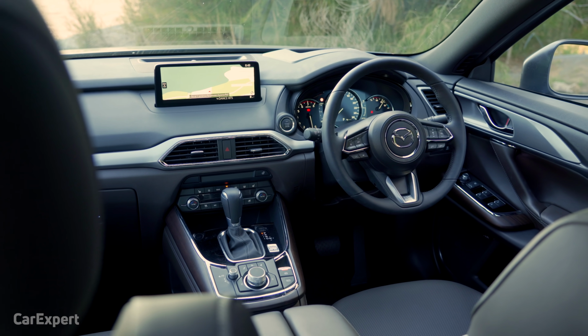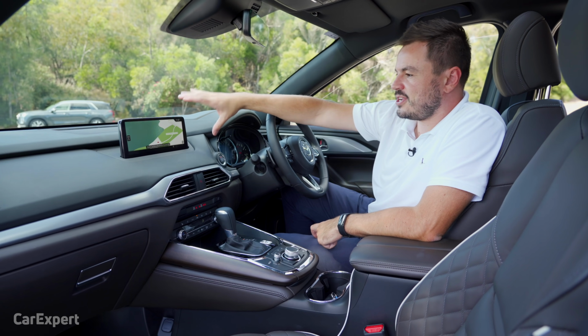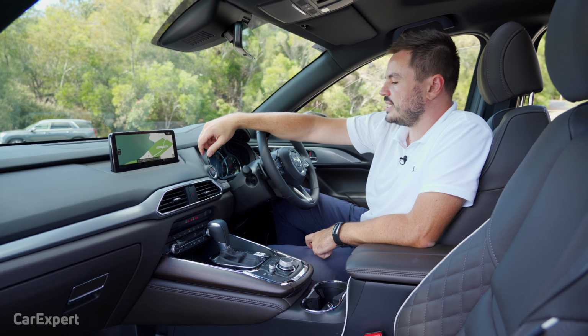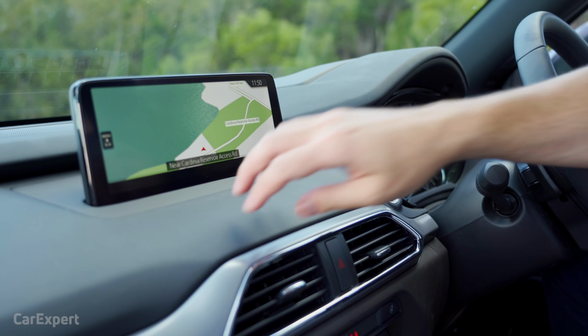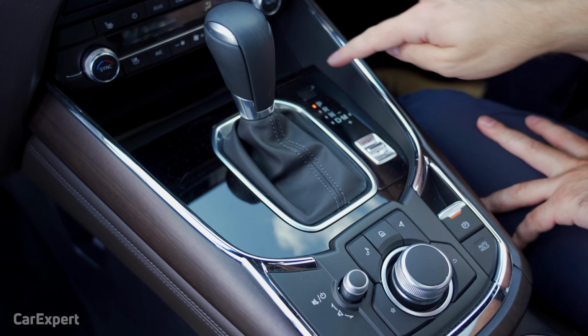Now, in terms of styling, the big difference you'll see here is with the infotainment screen. It just looks so much more cohesive up the top of the dashboard there, and we'll run through that in a bit more detail in just a second. But standard Mazda form, all of this feels really nice in terms of fit and finish. I'm not a huge fan of the piano black around here.